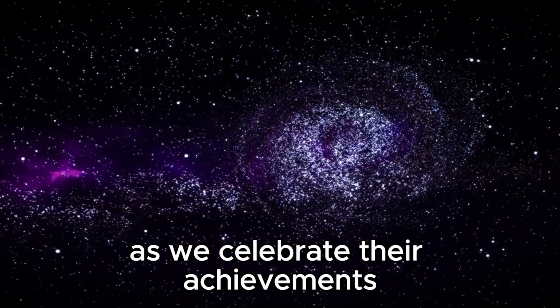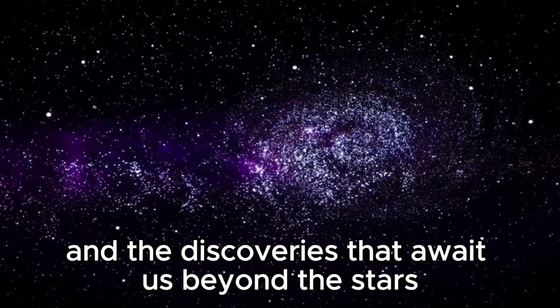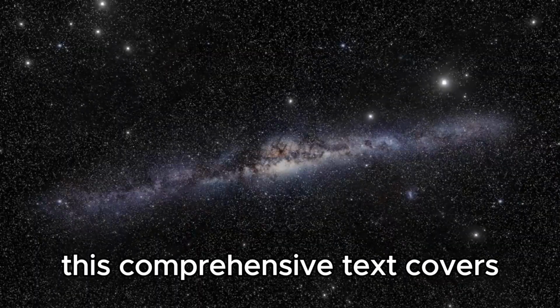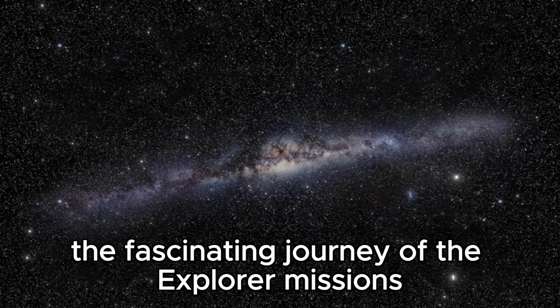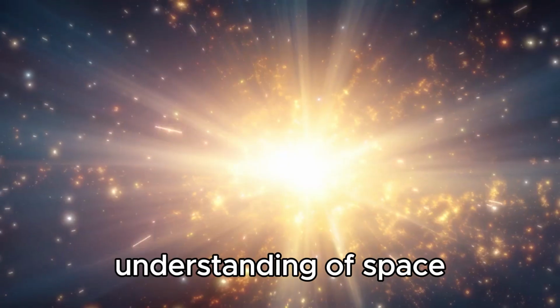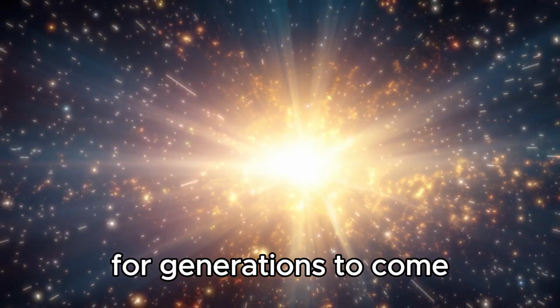As we celebrate their achievements, we look forward to the next chapter of space exploration and the discoveries that await us beyond the stars. This comprehensive text covers the fascinating journey of the Explorer missions, highlighting their contributions to our understanding of space and inspiring the spirit of exploration for generations to come.